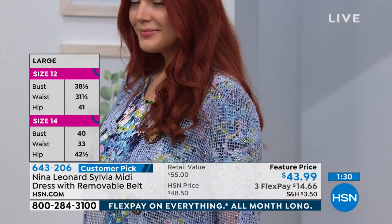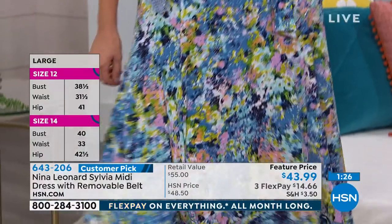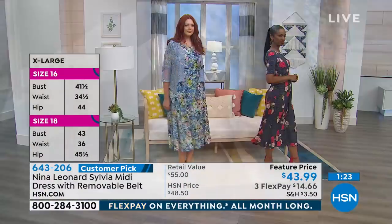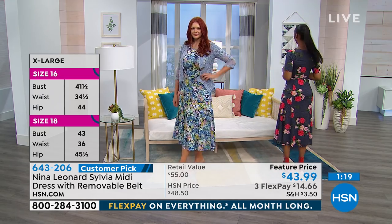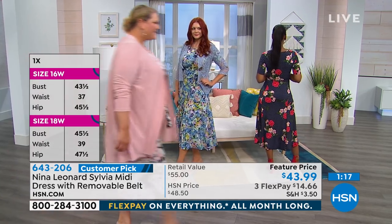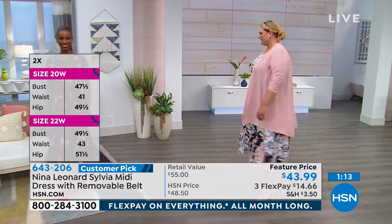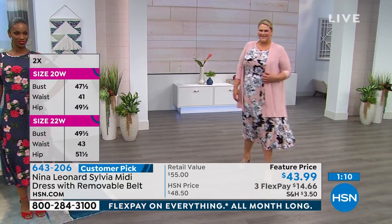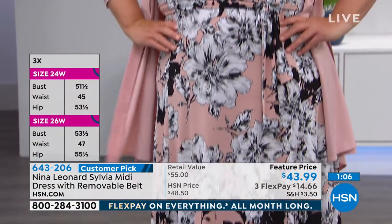The beautiful original, the lady we named the dress after, called in from the UK and said, this dress gives me a figure I didn't know I had. Her name was Sylvia, so hence the Sylvia dress. We named it after her. And believe me, many women around the world have found out, wow, I didn't know I could look that good. That's the way you feel when you put on the dress.